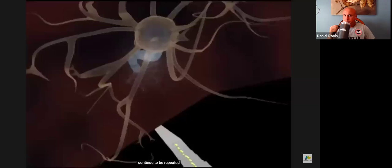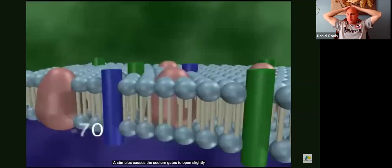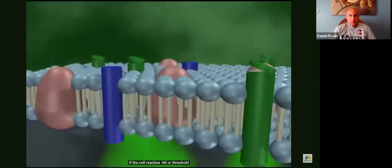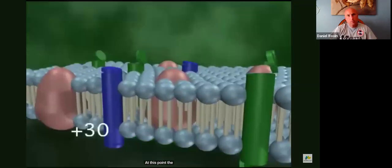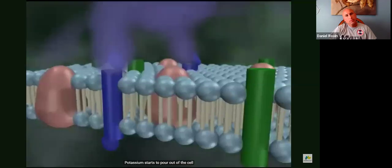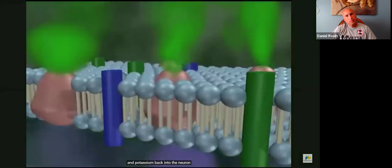From what you already know, action potentials occur at the axon hillock and continue to be repeated away from the cell body, much like dominoes falling one after another. An action potential starts on a polarized membrane, which is -70. A stimulus causes the sodium gates to open slightly, and sodium starts to trickle into the cell. If the cell reaches -60 or threshold, the sodium gates open wide and sodium floods in, bringing the inside of the axon to +30. At this point, the sodium gates close and potassium gates open. Potassium starts to pour out of the cell. This allows the neuron to become polarized again. Then the sodium-potassium pump starts to actively transport sodium out and potassium back into the neuron.